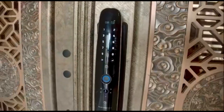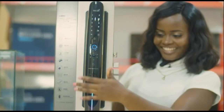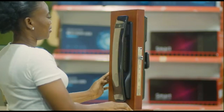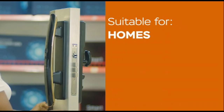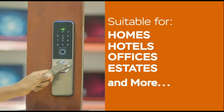This groundbreaking innovation uses facial recognition and fingerprint scanning technology to provide a safe and secure smart locking system. The ultra-modern design and quality manufacturing of Yonic Digital Smart Locks is perfect for residential homes, hotels, corporate offices, estate developments, and much, much more.